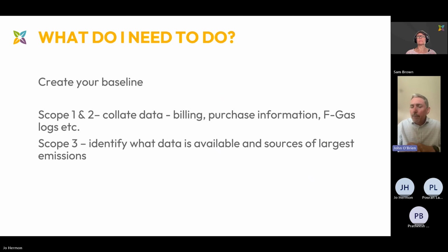So where do you start? You should start, and we would recommend, by creating a baseline. So taking a calendar year or a financial year and setting out to work out or define what your carbon emissions or your carbon footprint were in that period.